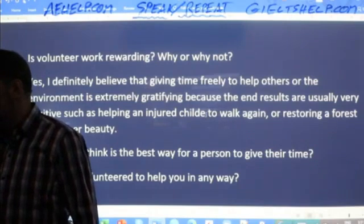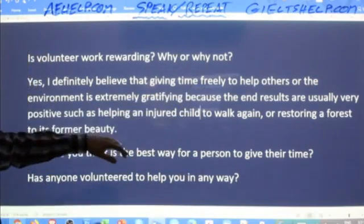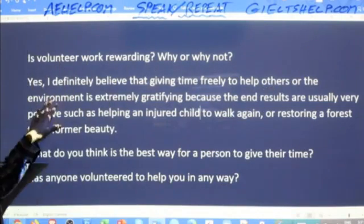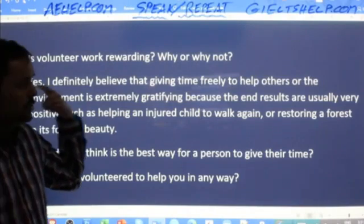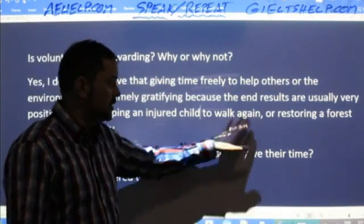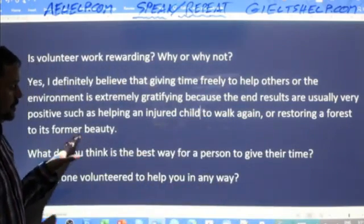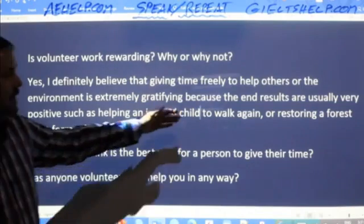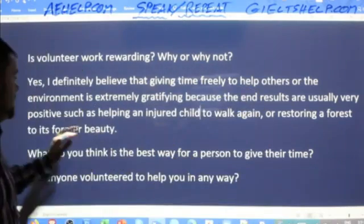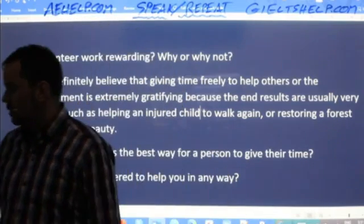Notice an interesting technique I'm using here. So here I mentioned 2 points of volunteering. One is to help others, and the second is helping the environment. And then when I think of my smooth examples, I quickly just thought of maybe assisting a child to regain their ability to walk and restoring a forest, so planting trees to look the way that it did in the past. Okay, so giving a smooth example for each of the points that I included, helping others and helping the environment. Okay, so keep that strategy in mind also.